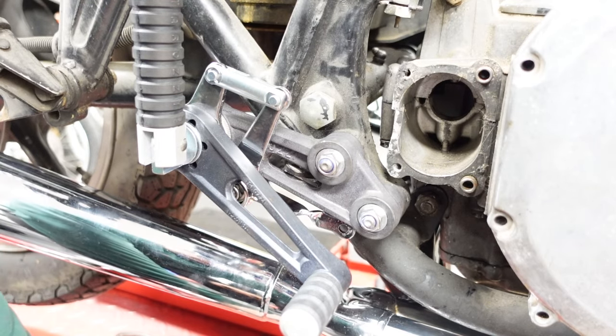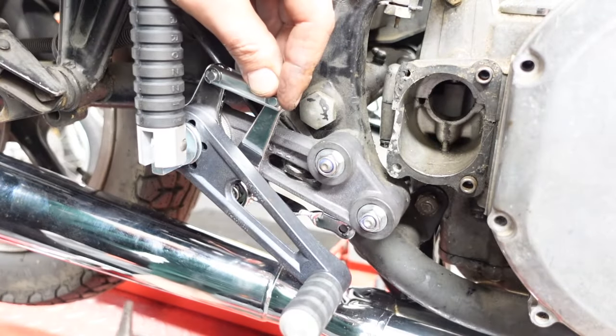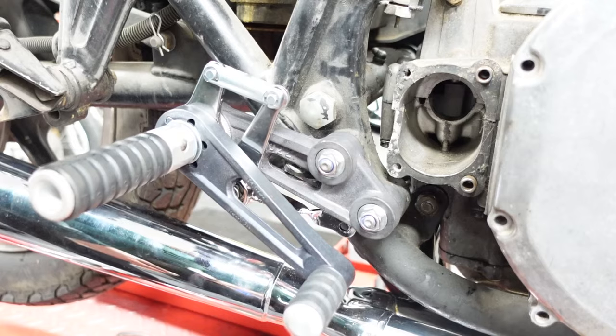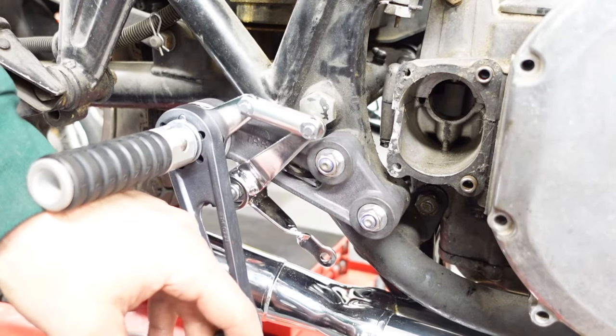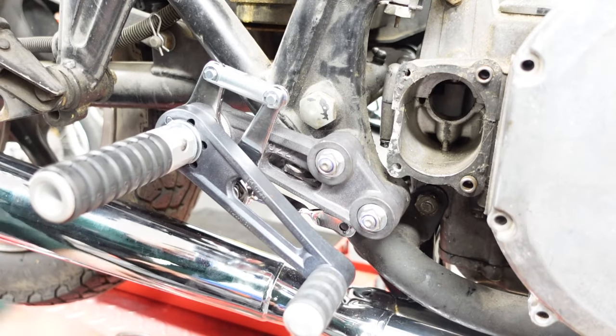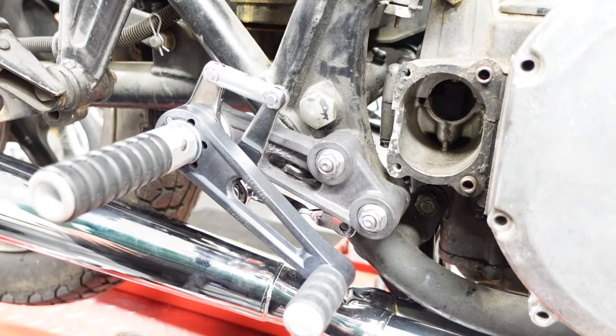Okay, there it is. This little clip goes here. Okay, so that's that. You can always adjust it later. All right, so that's the brake. Now we're going to do the shifter.